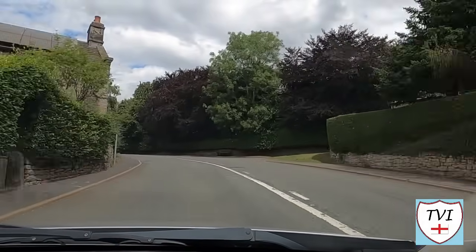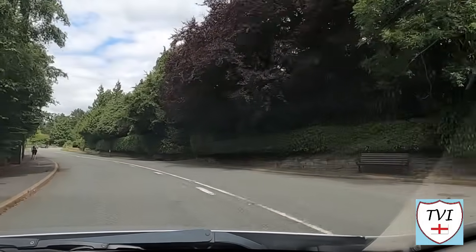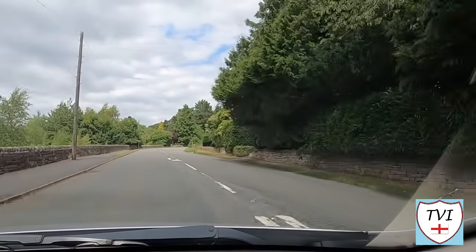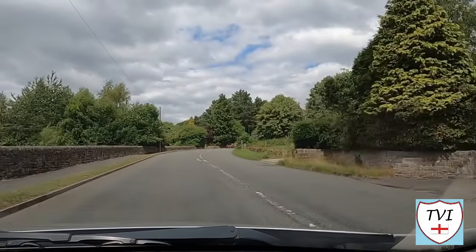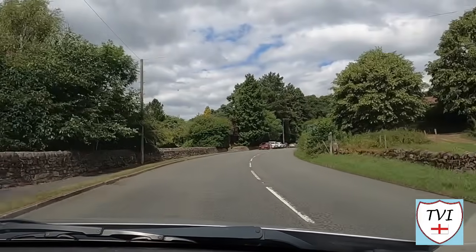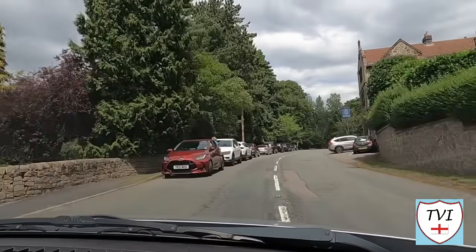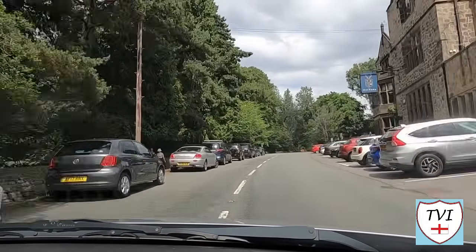Heading north away from the main village, and after crossing the Derwent Bridge, we pass the Maynard Arms. Keep your eyes on the right of the screen and you'll see it. It dates back to at least 1857, with its name deriving from the Maynard family, who were lords of the manor in Padley. The current building was constructed in 1908, coinciding with the arrival of the railway to the area.